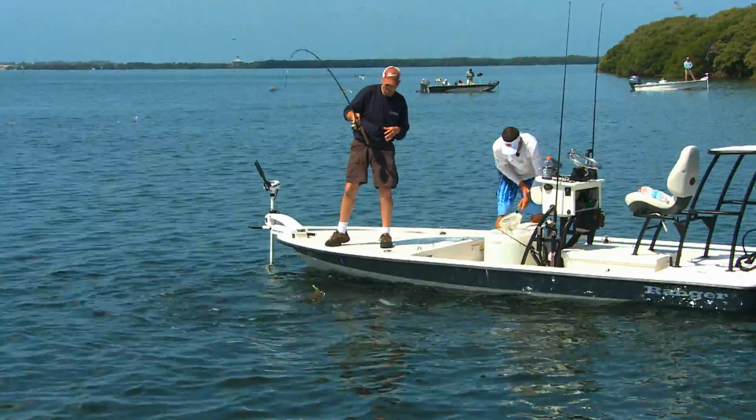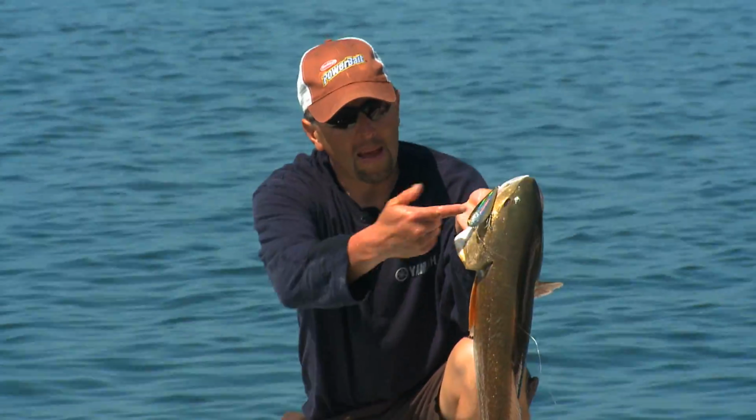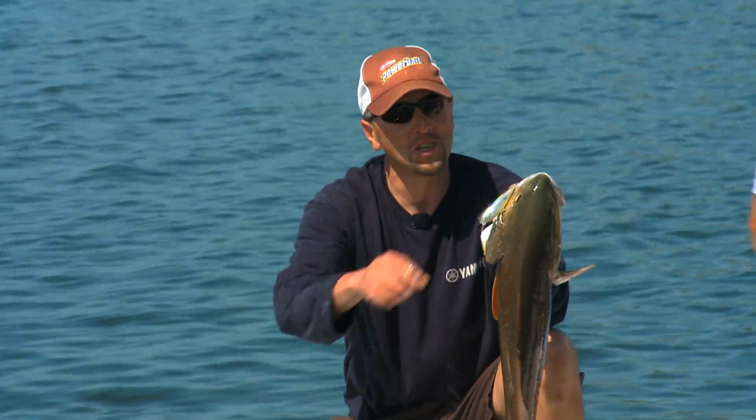I mean, that's like big smallies on steroids. Look at that thing. That's a big one, too, on that Sabile, man. They don't call it the magic Sabile for nothing. That thing is a fish catching machine right there.